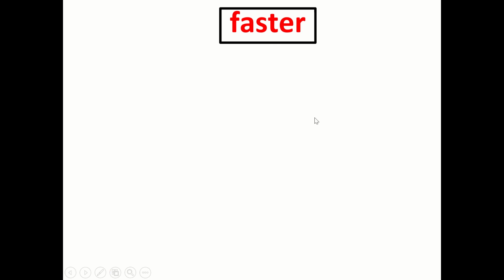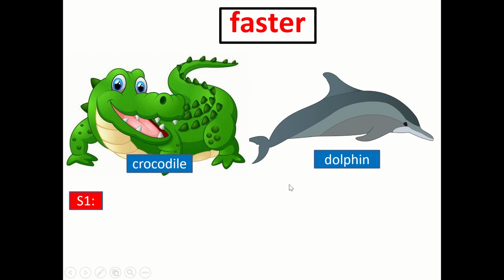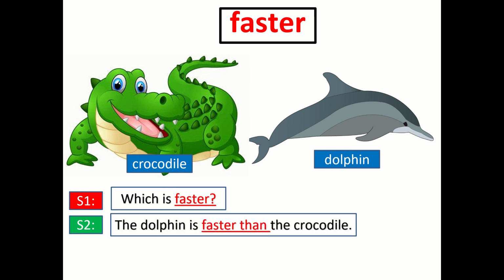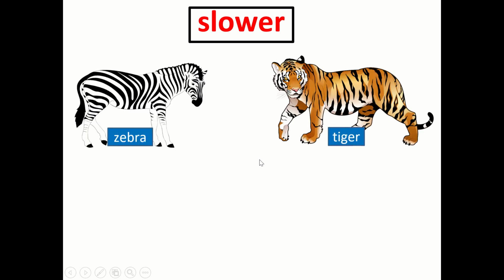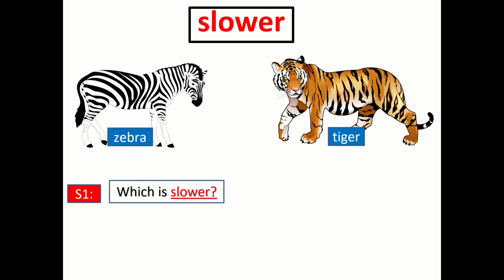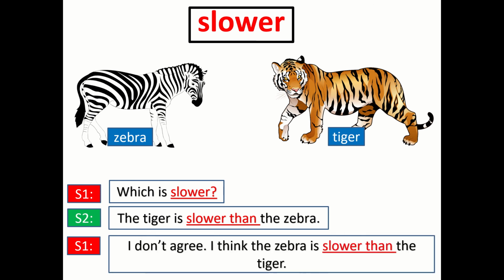Next, now we are going to use faster. Crocodile and dolphin. Student 1 can say, which is faster? And then student 2 can answer, the dolphin is faster than the crocodile. Then student 1 can say, yes, I agree. Next, slower. Zebra and tiger. Student 1 can say, which is slower? Student 2 can say, the tiger is slower than the zebra. Or student 1 can say, I don't agree. I think the zebra is slower than the tiger.